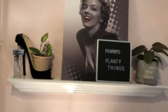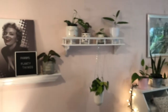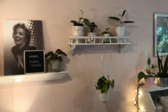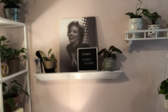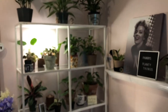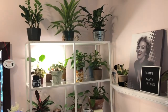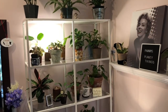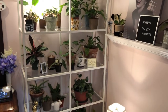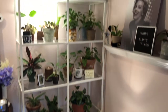So I'll back up and I'll show you that wall. That's what we got so far. And over here, I got this shelf last week at IKEA, and I totally love it. Totally love it. I'll probably end up getting one more for another room in my house so I could put more plants. So let's start at the very top.